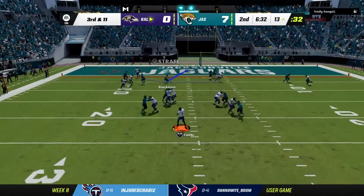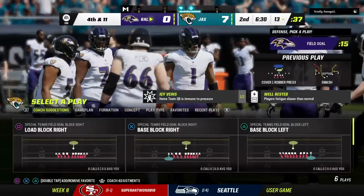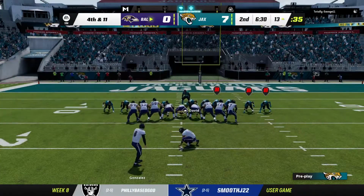Throwing on third down, Fields. And that's going to be knocked away in the end zone. It's incomplete. Nice back-to-back plays defensively. They're stacking momentum now. One incompletion, two incompletion. They're going for more.